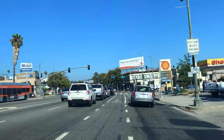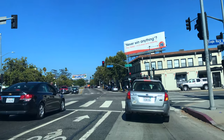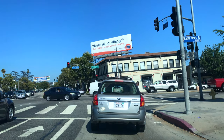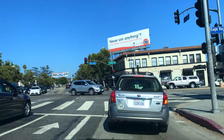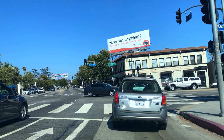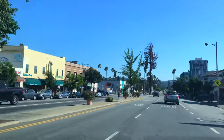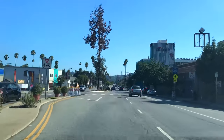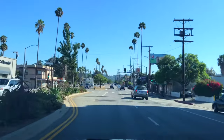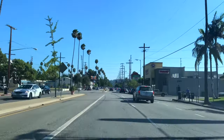All right, so we're coming up here on Eagle Rock Boulevard right now, and we're gonna go ahead and take a right. So even though this is located in the city of Los Angeles, it's a much quieter, more residential area of LA. But still pretty close. You just hop on the 2 right into towards Silver Lake and downtown Los Angeles. A lot of folks that live here in the area, they also work in Pasadena and Glendale, because again, those two cities are very close to Eagle Rock.